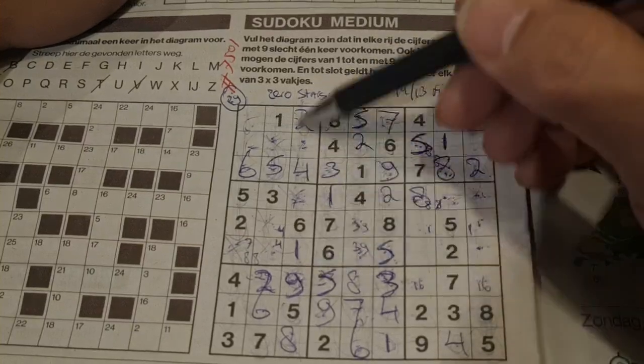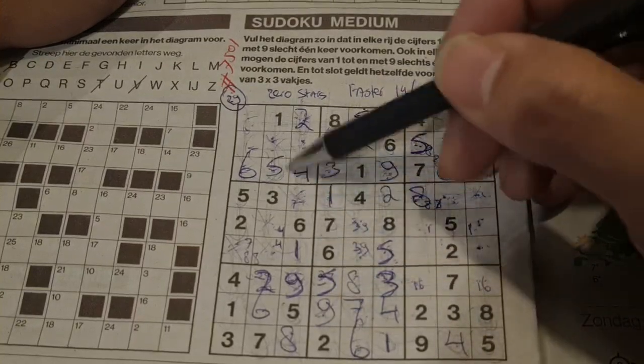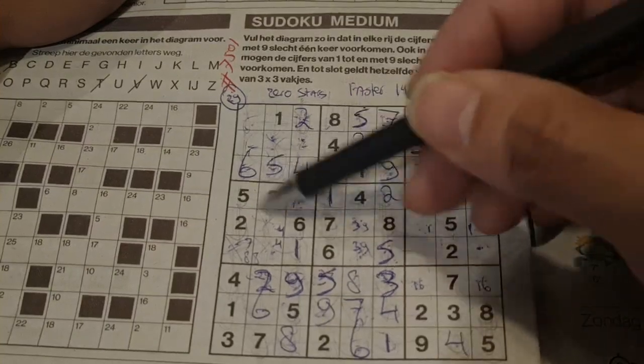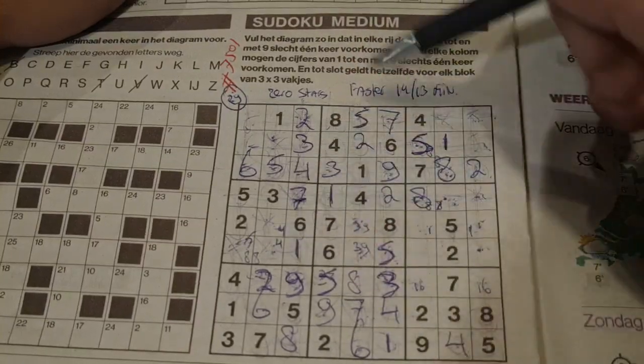2 missing numbers in this column for numbers 1. The 2, 3 is missing. And 4, 5, 6, 7 is missing. 3 and 7, 3 and 7. We have a 3 in this row, no 3 there. 3 should be here, and a 7 goes there. This can't be a 7 anymore.